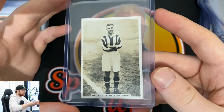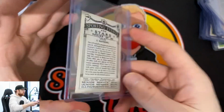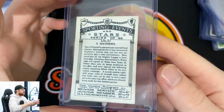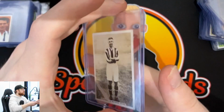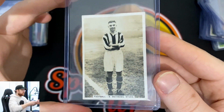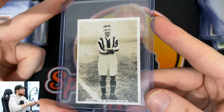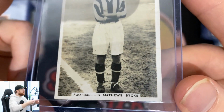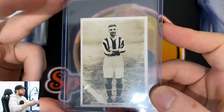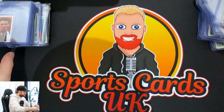I think it's a Famous Footballers, Stanley Matthews, or Sporting Stars rather. So you had a few people in this set, not just footballers, sporting events and stars. There we are, Stanley Matthews. I particularly like this one because the pitch is just absolutely worn to death. And obviously you can see his boots are sort of double laced. So it's one of my favourite photos in terms of a picture of Stanley Matthews, that one.